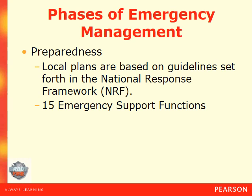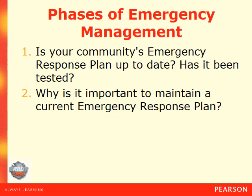Now, with preparedness, local plans are based on guidelines which are set forth in the National Response Framework. And it basically came up with 15 emergency support functions. And those emergency support functions take all the services or general categories of services like utilities, fire response, law enforcement, and they're all put into groups. And then those groups are tasked with getting supplies and things of that nature into a staging area, and then they fill the requests from the local emergency managers.